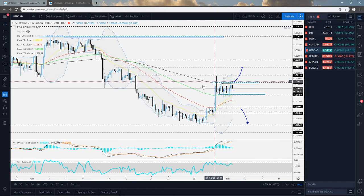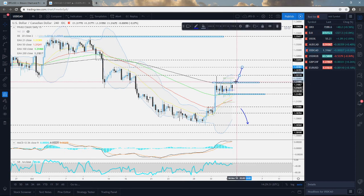But looking at this current price action, ideally we would now like to see at least a 4-hour candle close above the 200 EMA and above the 1.3185 zone, and the 200 EMA is on the 4-hour chart here. So that's why, guys, for now, keep your eyes on this one. It's still quite interesting, but we need to be very careful here.